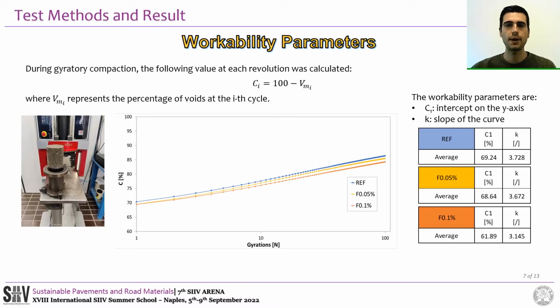During the compaction of each specimen, the SIIV workability parameters were calculated at every cycle. In the middle of the slide, we can see the variation of these parameters. And then the intercept on the y-axis and the slope of the curve, that is the workability, were determined. As is possible to see in the table on the right, the increase of fiber content leads to lower workability.